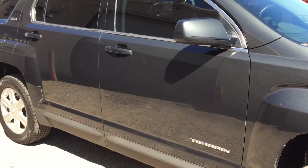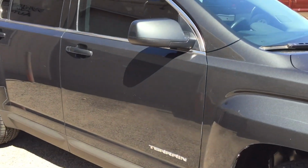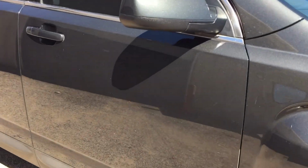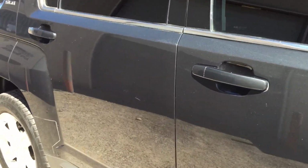So I'm trying to get the title. I know I'll get the title to read the miles. The miles are 38,100 and change. That's the real mileage on this vehicle. Of course, Carfax got a hold of that 61,000 mile title, and we're trying to fix that too. No guarantee we can fix that.